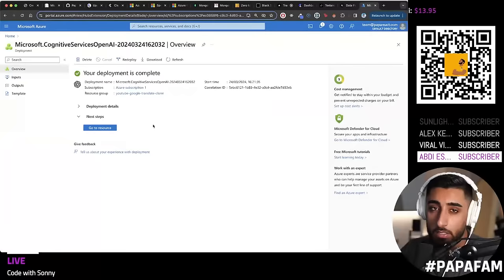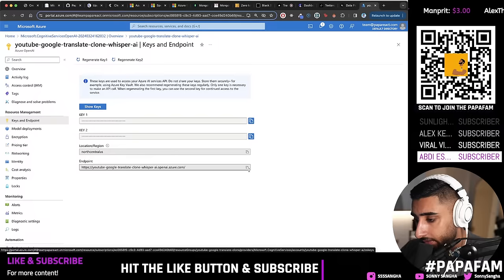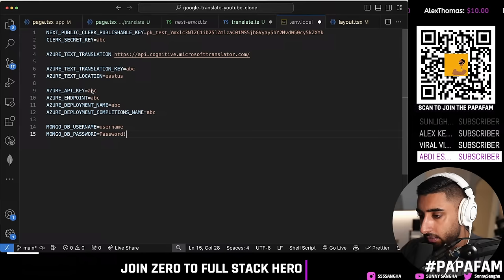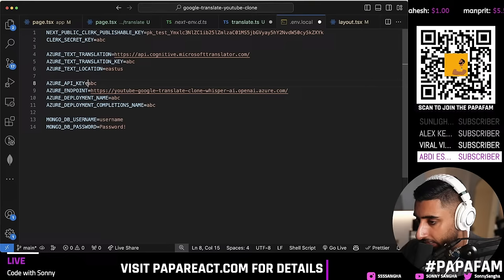Right, click on go to resource once that's deployed, and then you've got keys and endpoints. So at this point we've got the endpoint here. The endpoint is the main important part. So boom, I'm gonna go to my text translation key, API key, endpoint. So here, this one. And then for the API key, again, the same thing, this one, okay? So I need you to go ahead and copy that one afterwards to here. So you want to paste that in there.